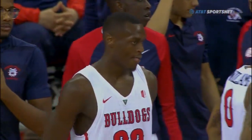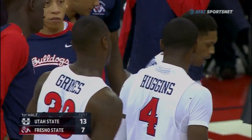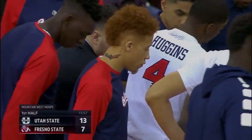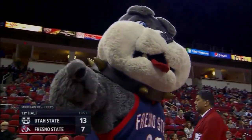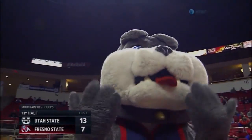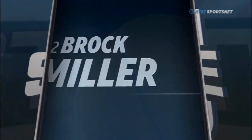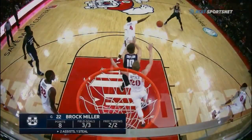So Utah State on the road is off to a nice start. 13-7 they lead. A little more than four minutes gone. Utah State leading Fresno State right now, and they are in front in large measure because of the shooting of Brock Miller. He hit that two and a couple of long-distance threes.